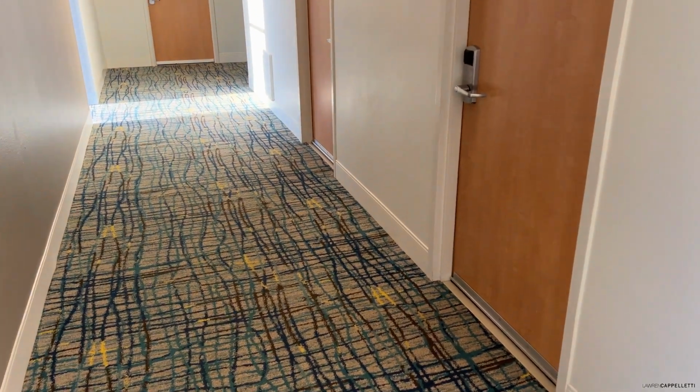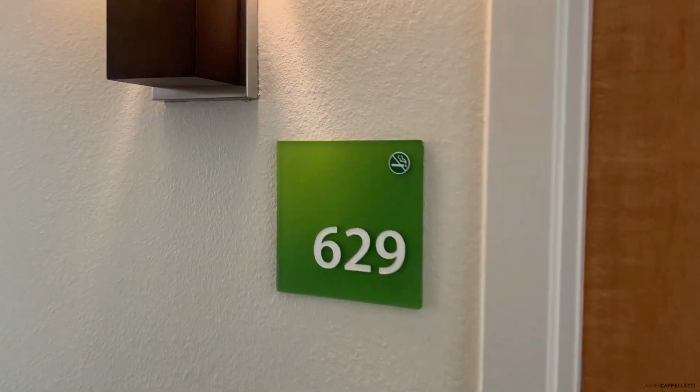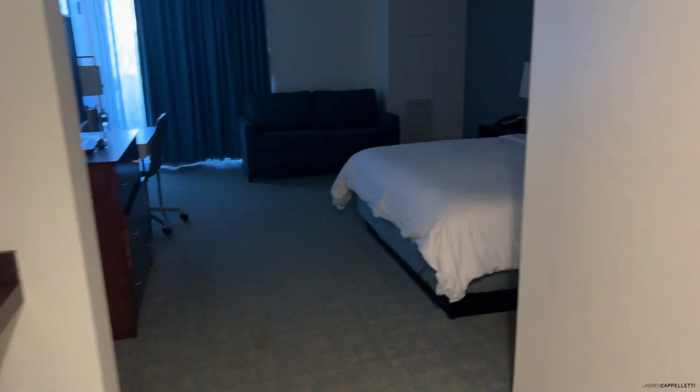Hello there, fellow travelers. Today I'll be doing a room tour of the Holiday Inn located directly next to Disney Springs. I'll also show you a few of the hotel's amenities as well as the logistics of walking to Disney Springs and talk about the shuttle and bus transportation to the parks. Without further ado, let's check out this room.